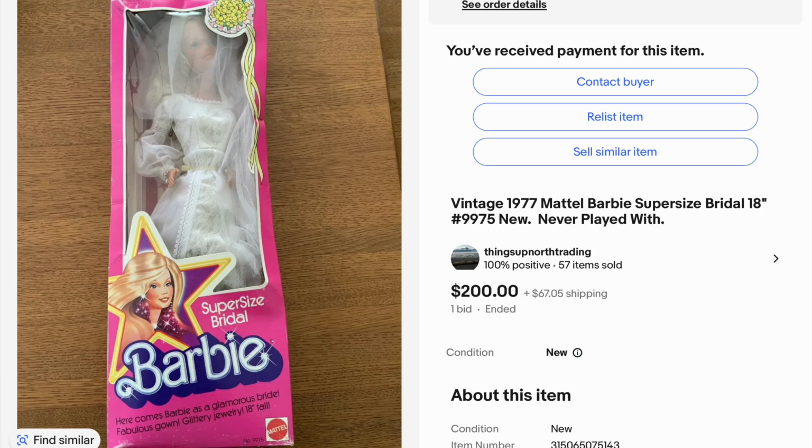So this vintage supersized bridal Barbie. This actually wasn't mine. I sold that for a friend. We had started out at a much higher price that she wanted for it, and she decided to keep lowering it, which I agree with. It was kind of a hassle. I mean, not a hassle, but there wasn't very much interest, so it just kind of kept getting relisted, but we managed to get it sold. Good profit for her.